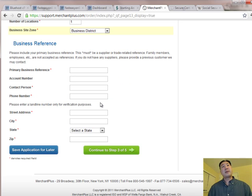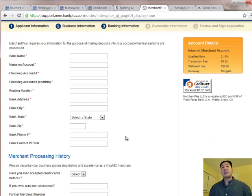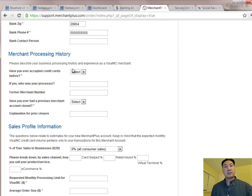And here you're going to be asked to provide a business reference. Now, in general, they say that family members and employees are not accepted as references, but chances are you'll have a supplier at this point from which you get your goods to sell online. So you're just going to want to enter in the name of a person that you work with. And here's where you enter in your bank account name. Now, what we're signing up for here is really just a gateway. This is a way to accept credit cards online, and then the funds are going to be deposited into the bank account that you specify here. Once again, I'm just going to give some bogus values here.